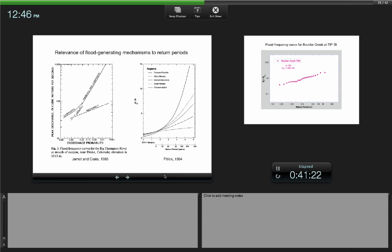This is for the mouth of the Big Thompson Canyon, and then exceedance probability here. And so the mean should be an exceedance probability of 0.5. That's a 2-year flood event. And then 0.01 exceedance probability is a 100-year event, and so on. So he was the first to kind of separate flood-generating mechanisms in this kind of analysis.